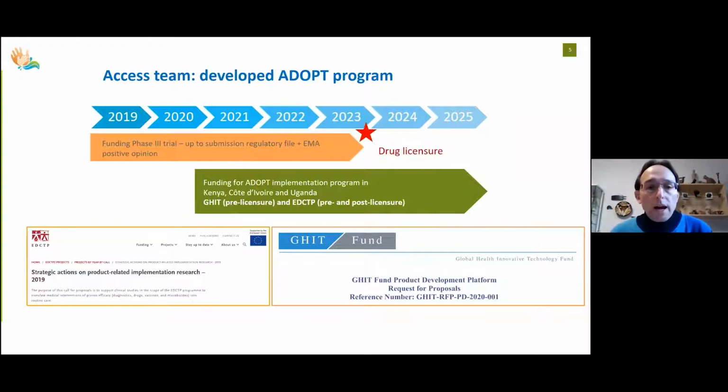So we have the phase 3 trial just completed, results just announced a couple of days ago, as mentioned before. And this will go on now to regulatory file submission and then hopefully a positive opinion. During this time already, the access team has constituted itself, prepared protocols and proposals, and obtained funding for the ADOPT program, which is granted since about a year. In early 2021, we had the start of the activities, funded by GHIT and EDCTP jointly, as also the phase 3 trials before.